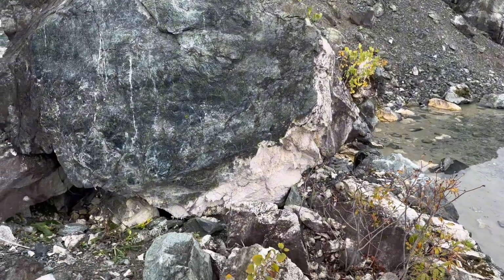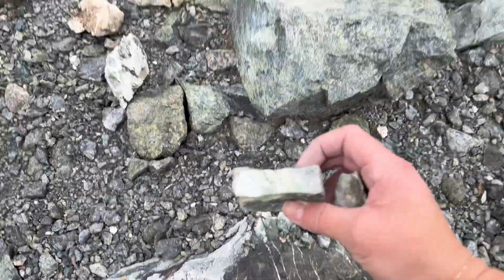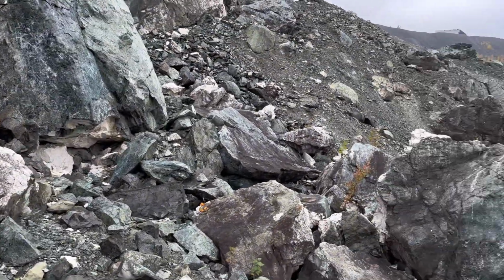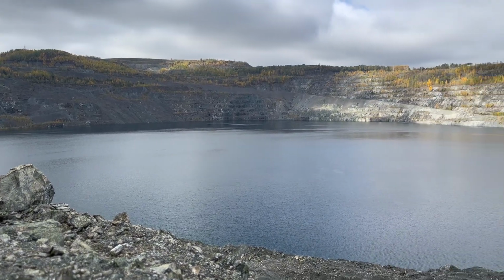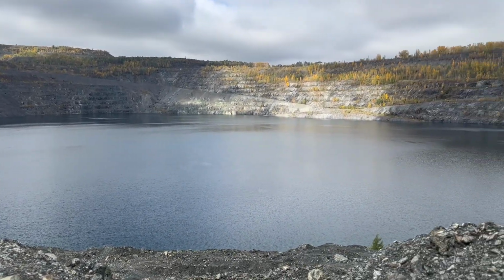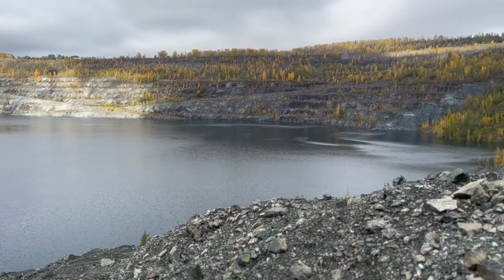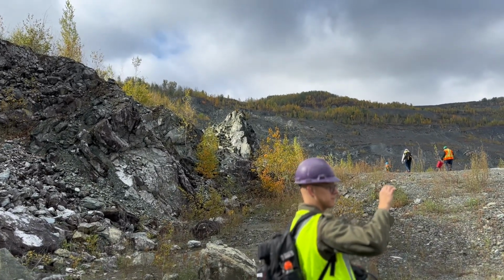I really enjoyed the lighter shade of the jade, but I couldn't find many beautiful pieces. Most of them were pretty opaque. Do I have to break one of these? Look how beautiful the scenery is. I feel super lucky to have been able to be part of this amazing expedition. I don't know if I'm gonna be able to go back again. Hopefully, I will.